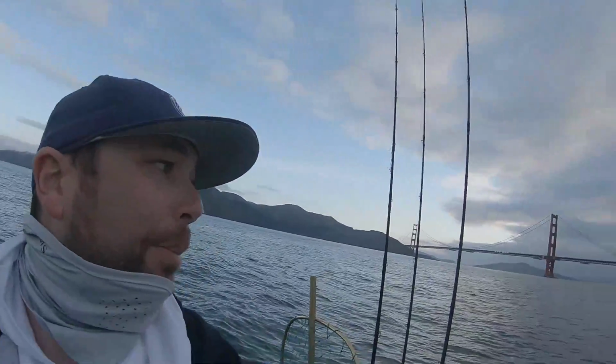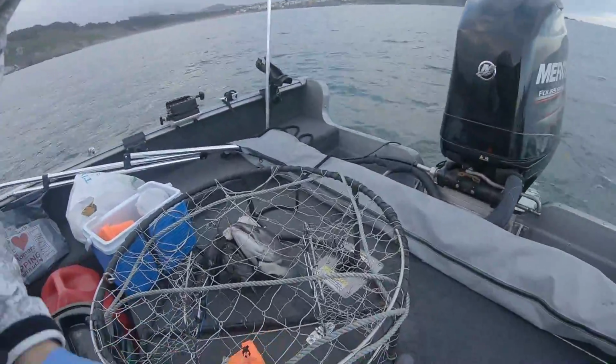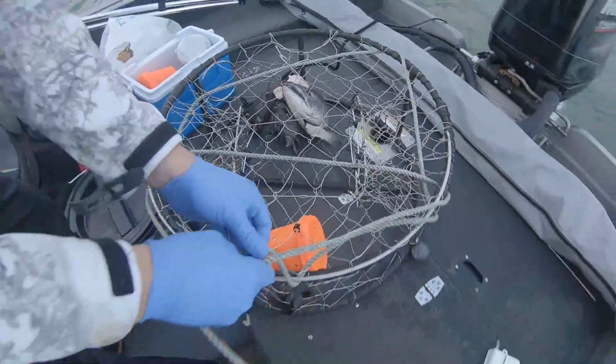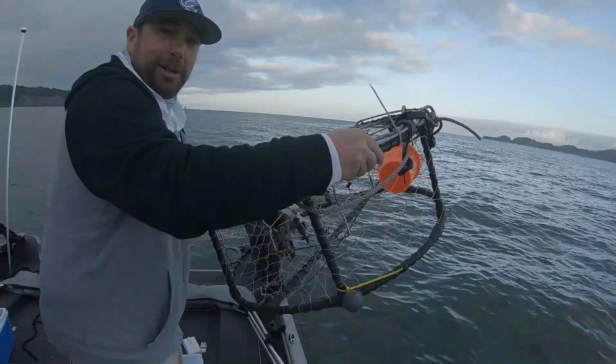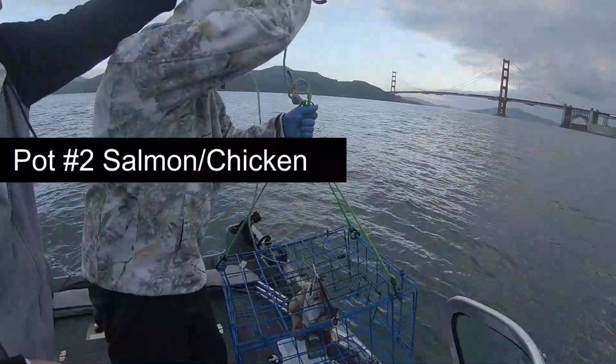All right, we're dropping the crab pots just right outside the Golden Gate right here. We got his cat food, salmon and lingcod heads, and chicken. Because we're in a high traffic area, I'm gonna zip tie it shut. Not that that would keep anyone out, but it would let me know if someone did go in. Okay, the first pot's going in. Let's throw it.